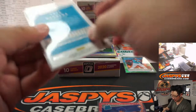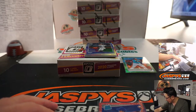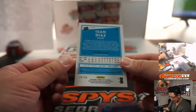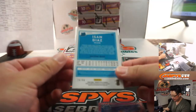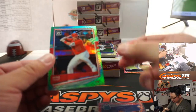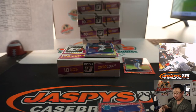Parallel for the Nationals. That's a number block team, so that goes to Nationals 5. That'll be for Jordan. We've got Isan Diaz, Green Dragon, 24 out of 84. Marlins. Matt DeLeo with Marlins 4. And we got a Mike Trout. Nice. Angels. Richard A. picked up the Angels straight up.